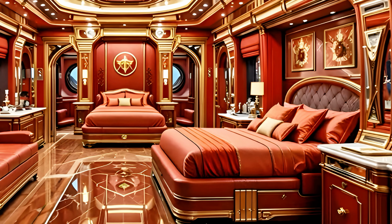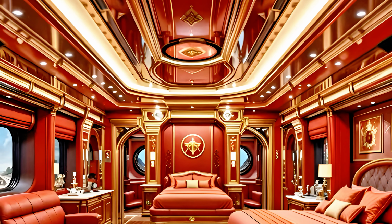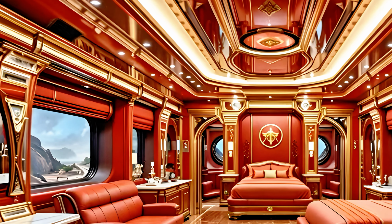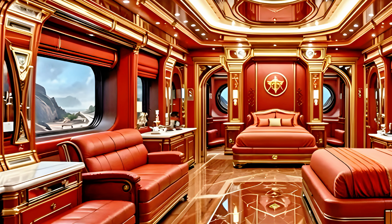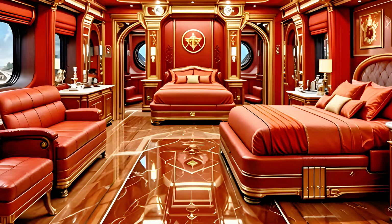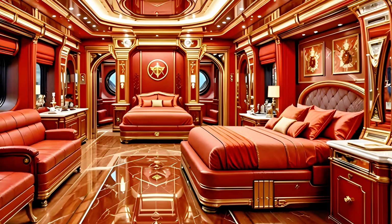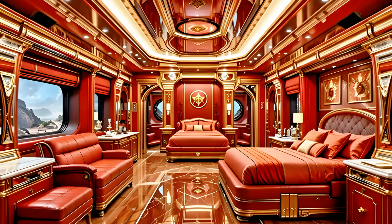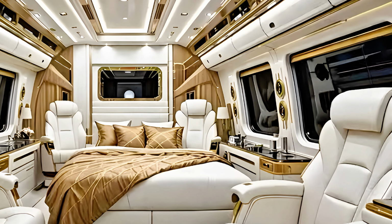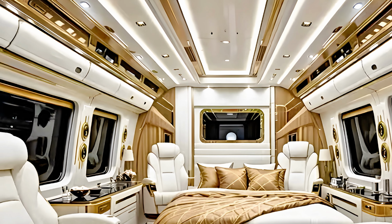And while the outside screams power, step inside, and you enter a world of quiet luxury. The cabin is custom designed with premium materials from floor to ceiling. Rich walnut wood finishes, handcrafted leather upholstery, soft touch panels, and ambient LED lighting create a space that feels more like a high-end apartment than a motorhome.